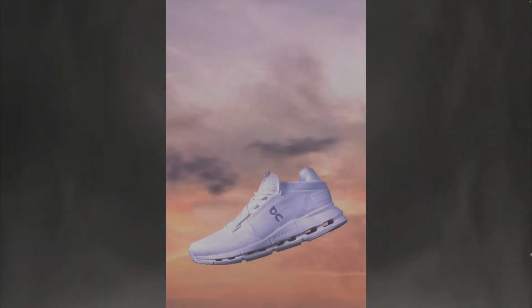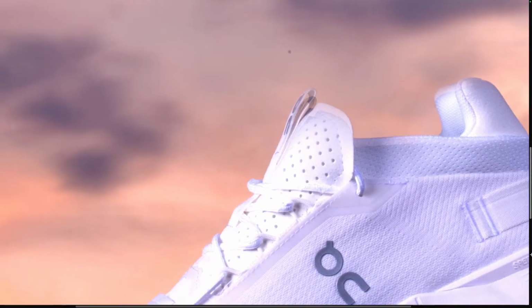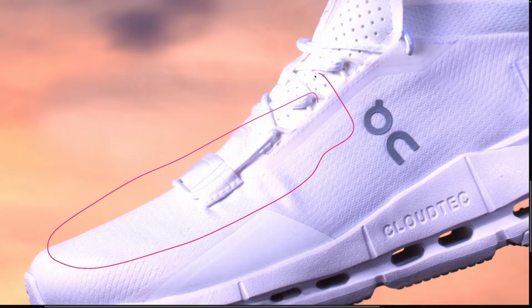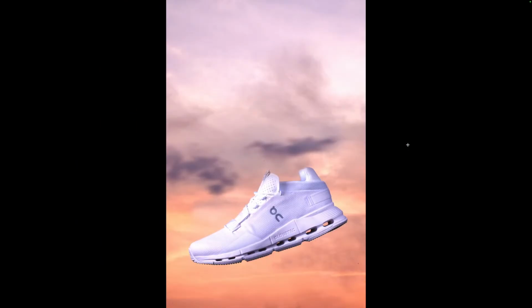Chris, there's something here. It's just the exposure and the color balance of the OnCloud. We're losing highlights, and also the color balance here is quite purpley. And just the pure floating feels like you could have just done this as a composite. Do you know what I mean? It would have been way cleaner if you just gave me a picture of a sky and then took a picture of a shoe in the studio and then dropped them together.